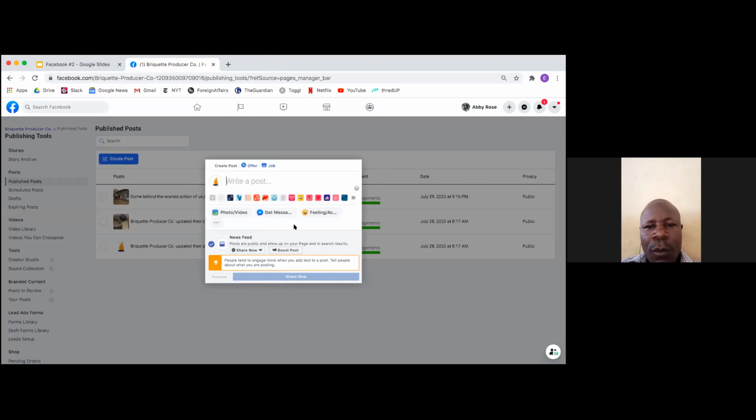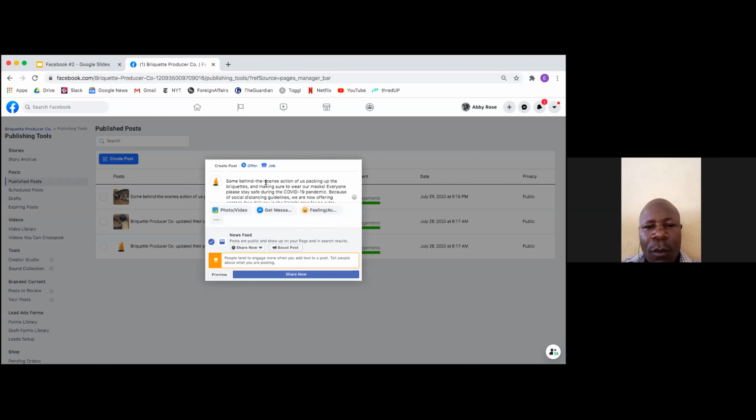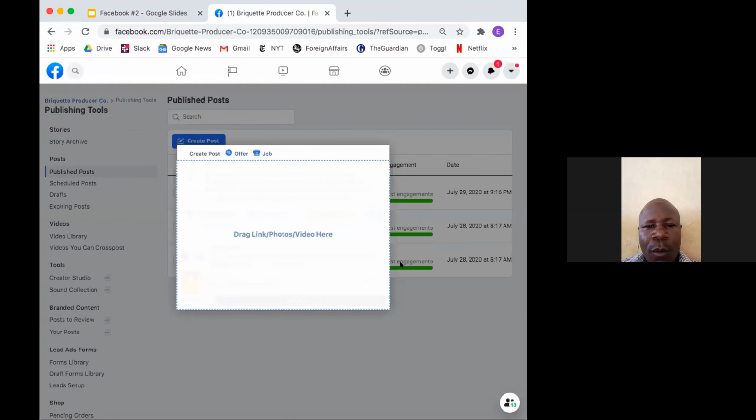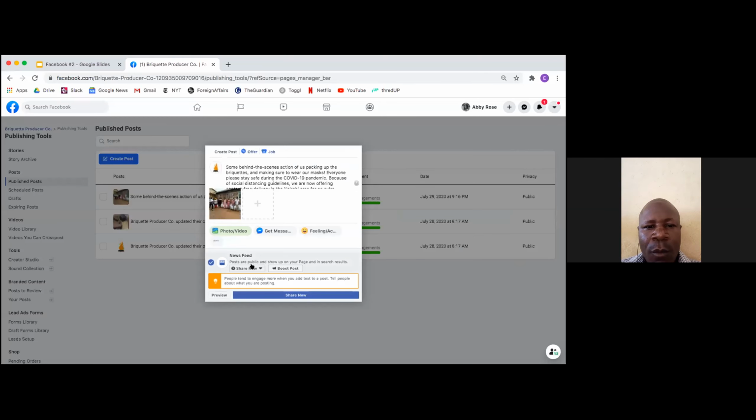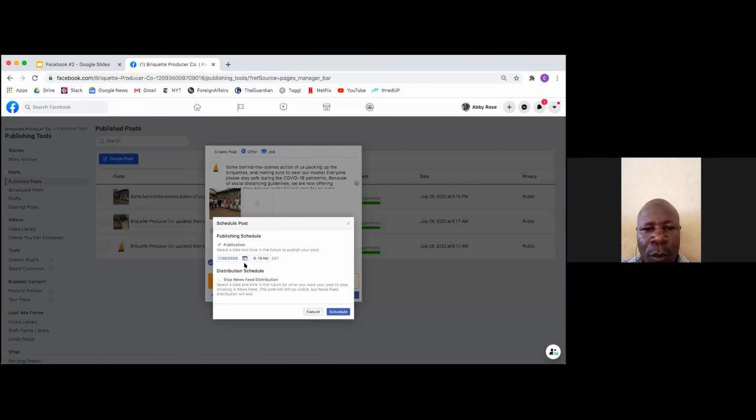And here, let's see, I'm just going to make that same fake post again. So here I have my post, and then here you'll see newsfeed, which is also where you would see the button to boost your post. But click share now, and then under that you have the option to schedule.